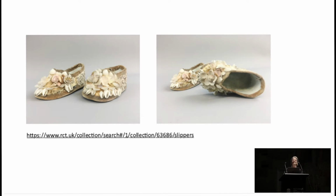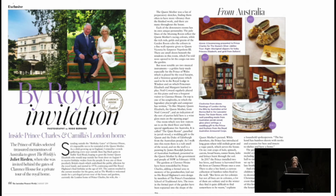Now, more recently, the little object has featured in a spread of the Australian Women's Weekly, just in August this year, in which Prince Charles and Camilla opened the doors of Clarence House to the weekly's readers. And you'll see that they had a whole pile of objects to show the journalist, including the little pair of shell shoes recently found. I'm going to come back to this article at the end of this paper.